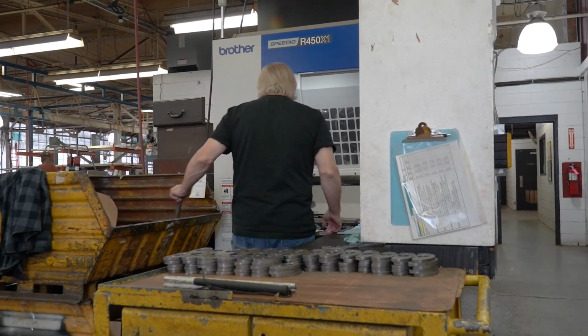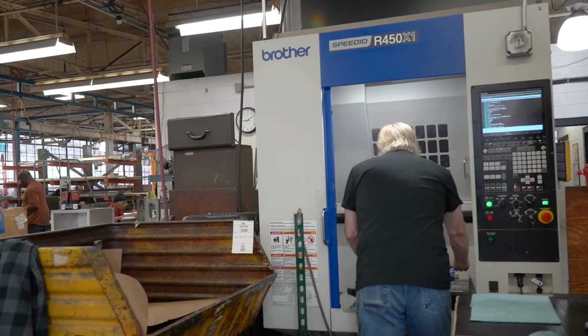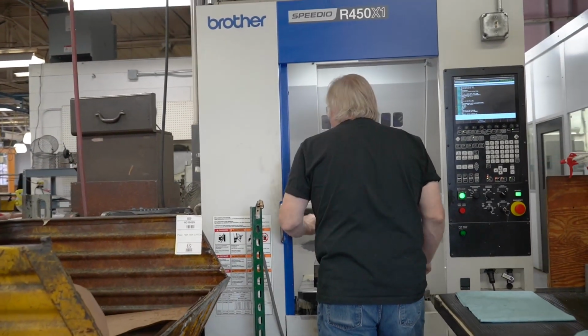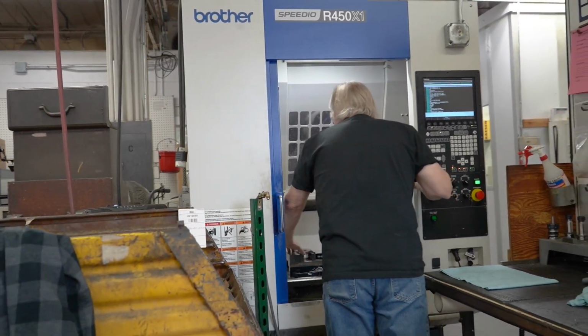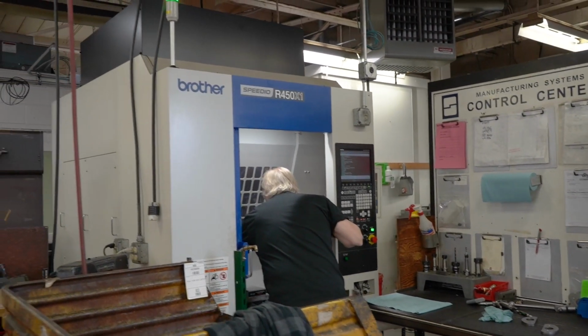Here we have our Brother machine, and Rick is drilling and tapping some holes for some parts that we make for D&H Industries. He loads the machine, clamps it down, closes the door, and the machine does the rest.